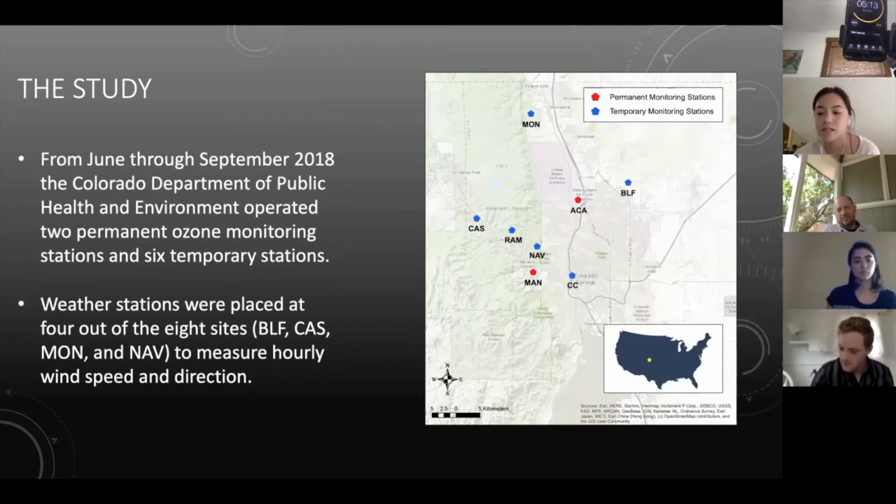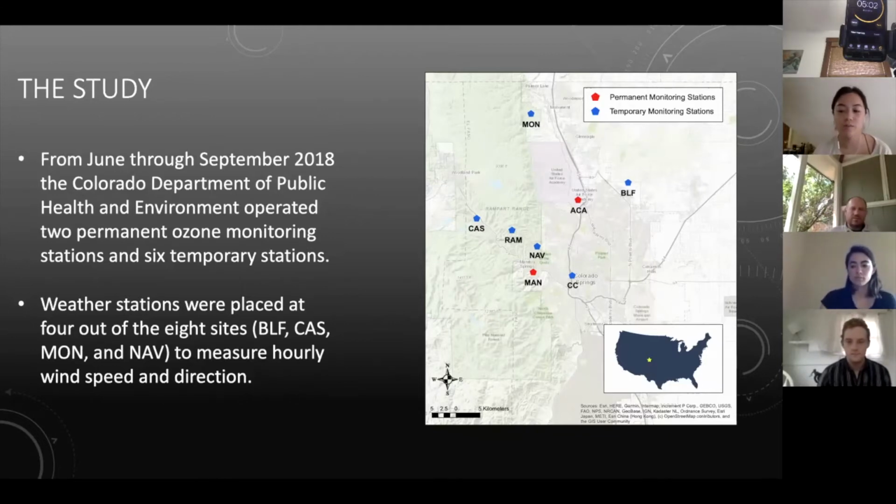The summer months were chosen because summer is typically the season in which there's consistently high ozone due to increased sunlight. And site locations were chosen to get the best topographical and geographical spread of the city, but we're also limited by what property owners or prior relationships allowed the CDPHE to set up monitors.